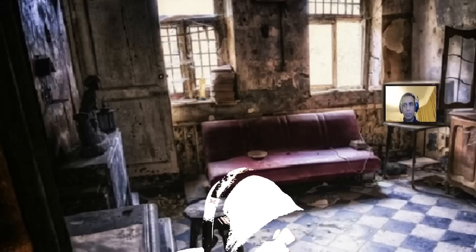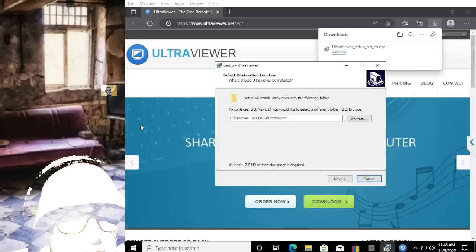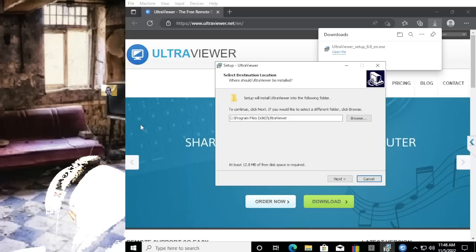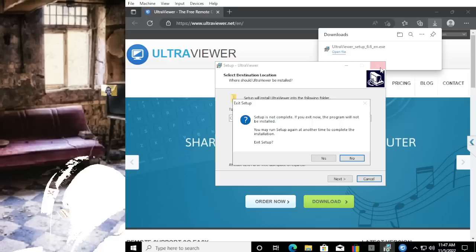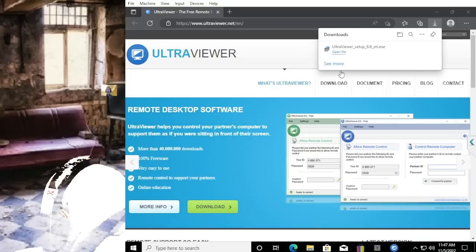Alright, what do you see right now on your screen? See, setup will install UltraViewer into the following folder. Click next if you would like to select. No, close that, click on cancel. No, click on cancel. Okay.